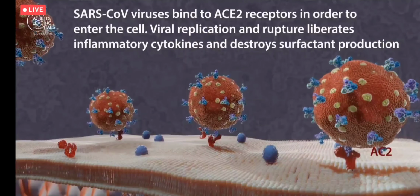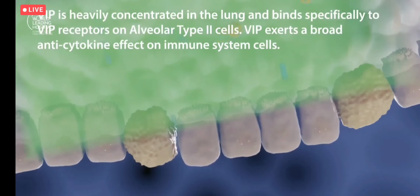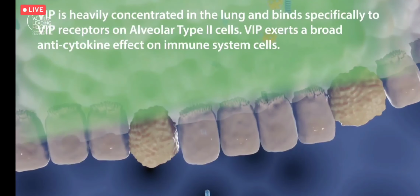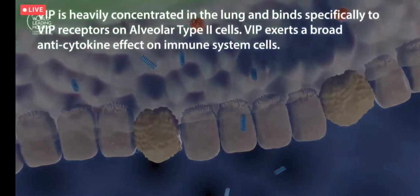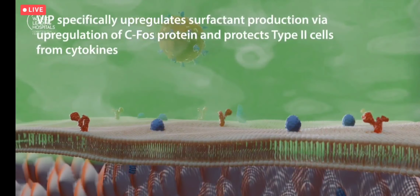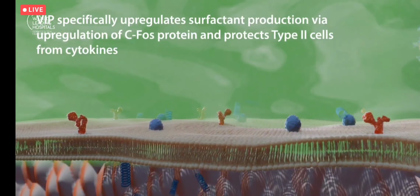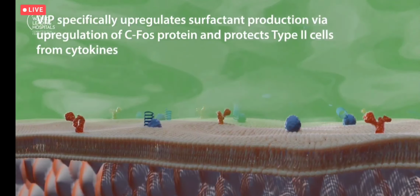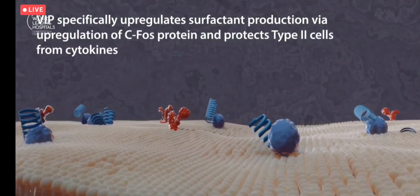The inflammation ultimately overwhelms the cell itself, and the surfactant layer of the lung is damaged. Of course, at that point, the virus lets loose and infects all the other cells. And VIP comes along, it binds to the same cell, and it blocks the virus's ability to replicate. It increases production of surfactant. It blocks those inflammatory cytokines.